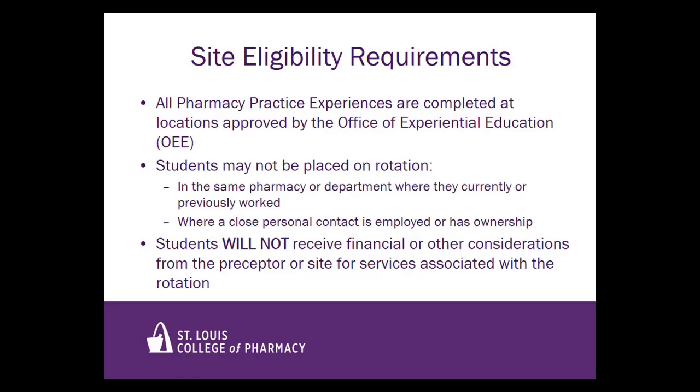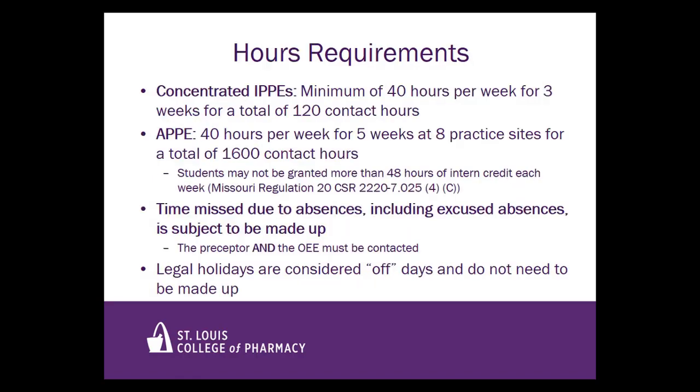Students also may not be placed at a site where a close personal contact is employed in the pharmacy or has ownership of the pharmacy. Close personal contacts include immediate and extended family, spouses, significant others, or current or former roommates. It is the responsibility of the student to inform the Office of Experiential Education prior to or during a rotation if they become aware that a close personal contact is employed at the site. During the rotation, students will not receive financial or other considerations from the preceptor or site for services associated with the rotation.